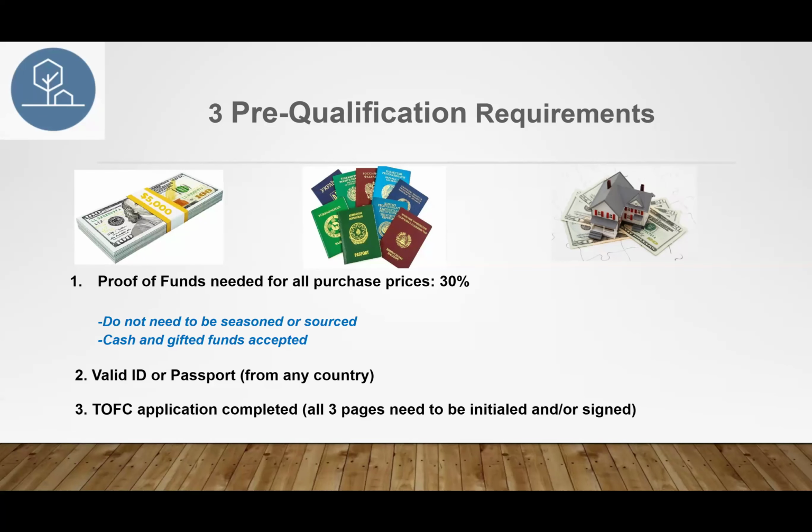And I'll go into the breakdown of what that's going to go towards as far as down payment, fees, closing costs. But if they're looking at any home, you just have them multiply it times 30%. And if they have that in the bank, that's what they're going to need to qualify. And again, they can use 401ks, they can use anything that's liquidable.